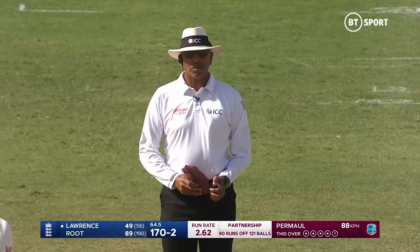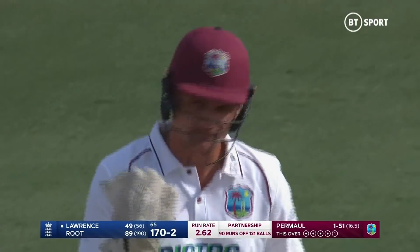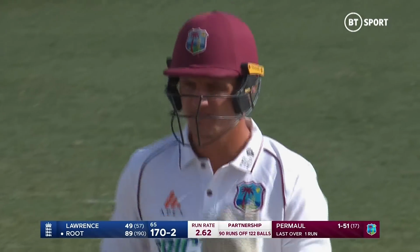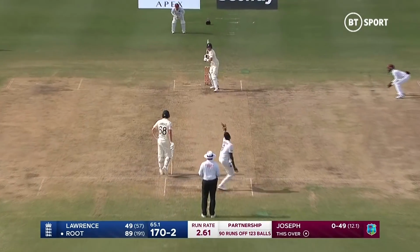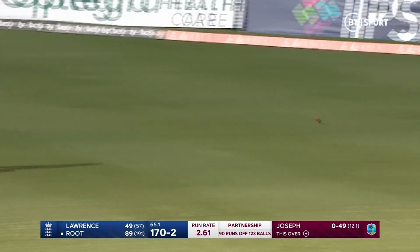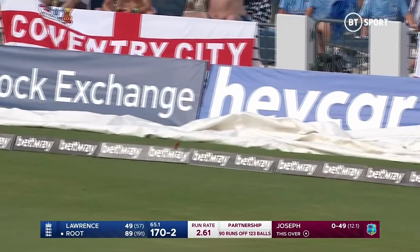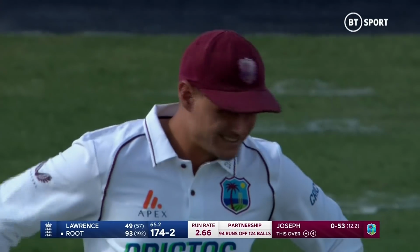Oh, my word. Three clutches at the ball, but no edge, it seems, off the bat, and a spine-tingling moment there for a moment. Oh, well, Joe Root. Nice contact with Joe Root, straight to the man. Everything seemed to be under control. And then suddenly it wasn't.